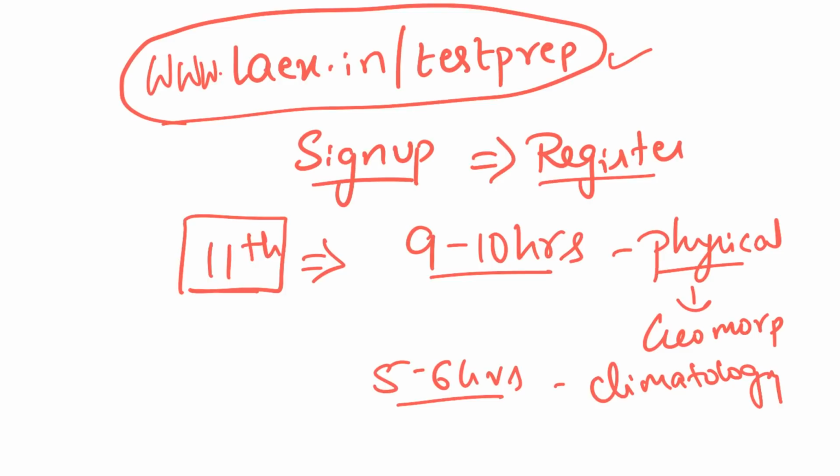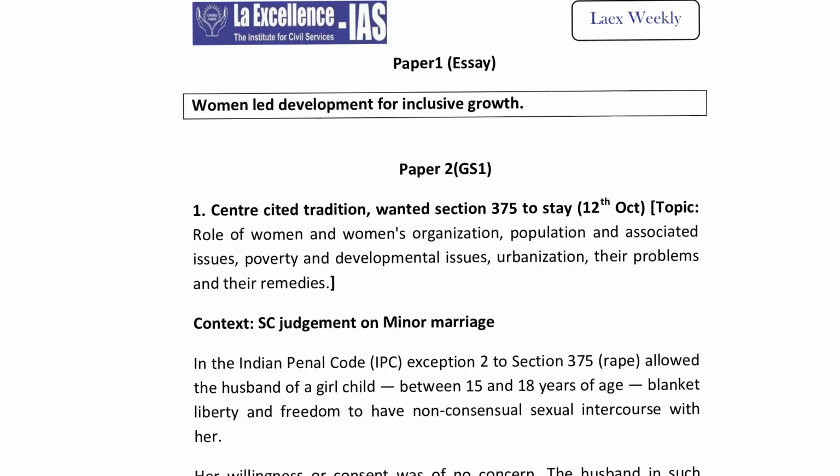Right guys? So if this is clear, let's quickly move to what are the important areas that we need to read in this particular magazine. The essay of the week is with respect to women-led development for inclusive growth. You have to talk political empowerment, economic empowerment, almost at every level to ensure that there is inclusive growth, skill development, how the policies are being framed. All this needs to be explained.